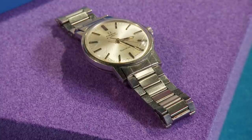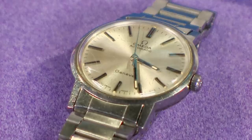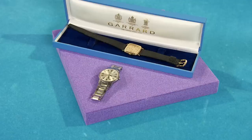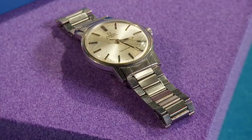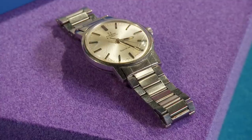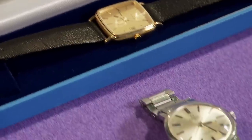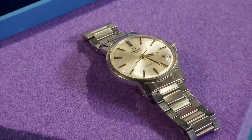Now, what's the background? What's the story with these? The story is the silver Omega was my 21st present off my mum and dad. Right. So that is now 41 years old. And the Garrard was my 25-year loyal service present from Ford's in Halewood. They sit in a drawer in my bedside cabinet. My two sons aren't interested in them. And basically, next year is my 25th wedding anniversary. So myself and my wife, Margaret, want to go on a nice holiday. So some cash off them would go towards it very nicely.